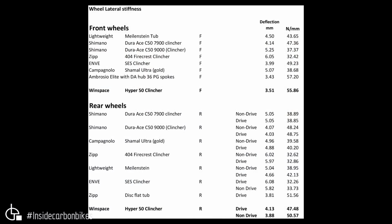So here's a data table. I've separated it into front wheels and rear wheels. You can see the Lightweight, a couple of different Shimano ones, the 7900 series and the 9000 series C50s, a Zipp 404, an NB SES, a Shimano Ultra Gold. They're all about a similar depth rim and a similar performance level. And then I've thrown in an old school Ambrosio Elite with a Dura-Ace hub, 36 plain gauge spokes. With 36 spokes, that's a really stiff wheel, an old school type wheel with a box section rim. As you can see, the stiffness is comparable to the Winspace, and the Winspace is significantly stiffer than everything else in the front wheel.